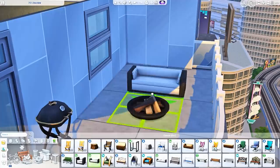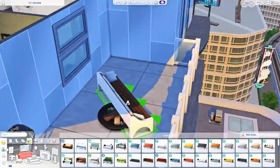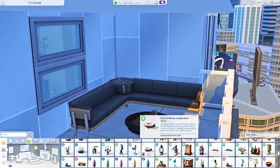But here you can see I'm moving on to the balcony. So the balcony, I wanted to have a fire pit, a lounge area with a barbecue and a little place to sit and eat, nothing too crazy. I probably should have put a hot tub out here. That would have been pretty nice, but I feel like I've done that quite a bit when decorating balconies, so I wanted it to be a bit different. I mean, it's still not that different. It's kind of similar to other times that I've decorated this balcony, but I still like it.